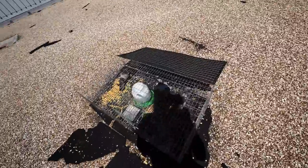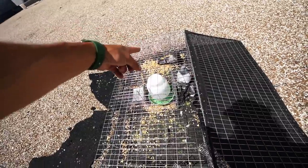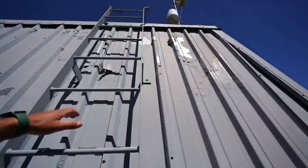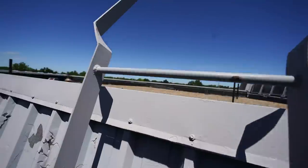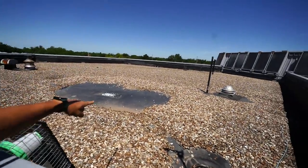I'll probably take out one of these guys and leave that young one over there. He's got some cool red on his wings. And then I'll leave one over here. But we gotta rebait. Yeah, we gotta rebait. Looks like they're still full on water. Here's my other trap. I think I left it right up here. There you are. So this is where we had it.